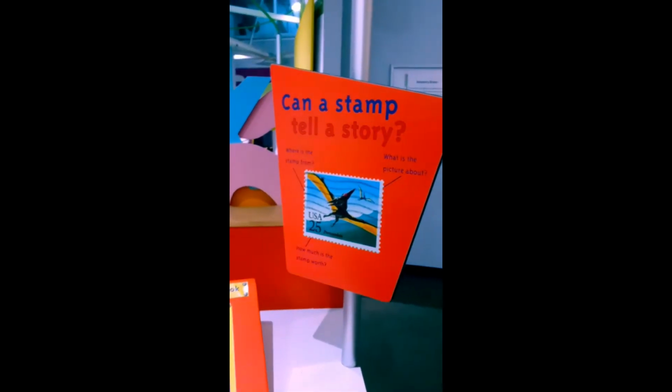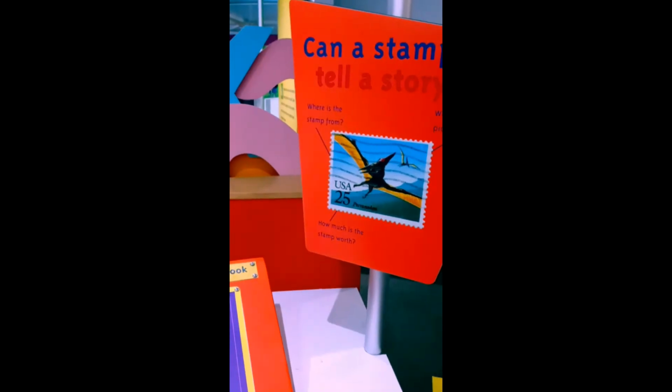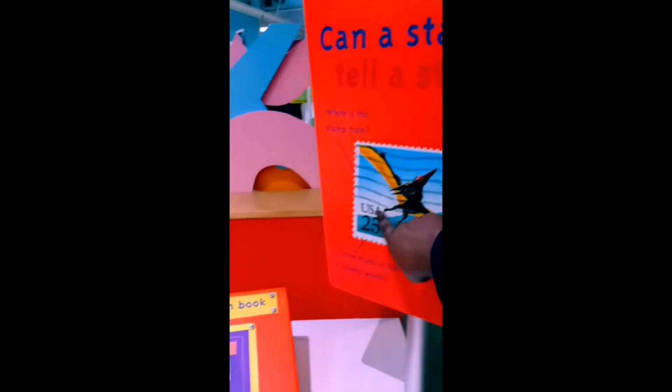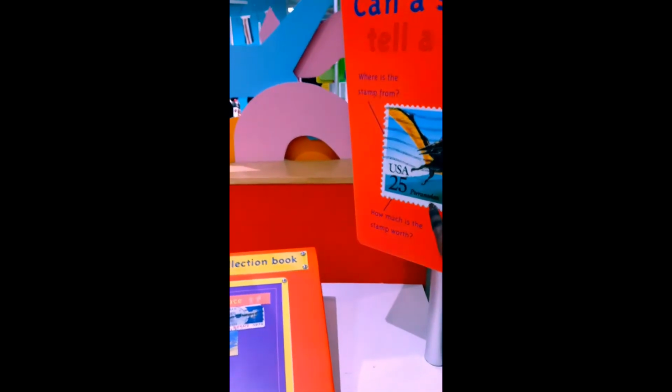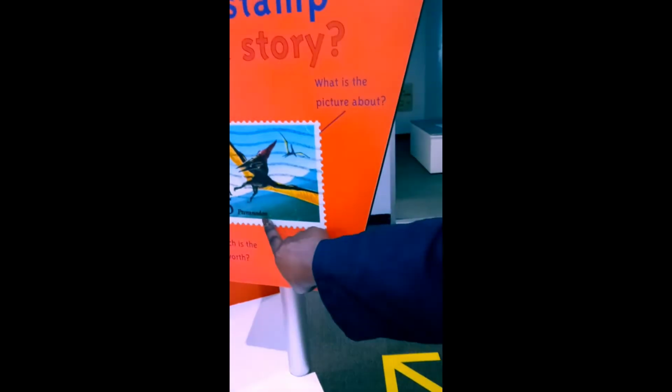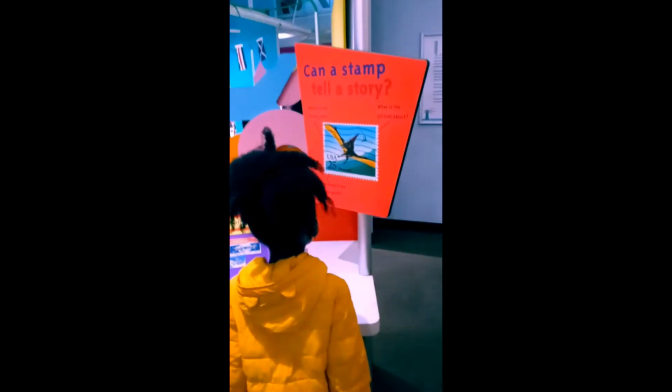Where is the stamp from? What is the picture about? How much is the stamp worth? So the stamp is from... It cost 25 cents. How do you say this word? This is the name of the bird. Pteranodon. It is Pteranodon.